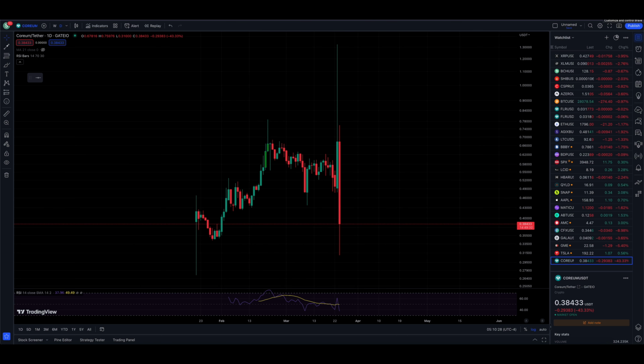And I believe the snapshot has already taken place for the XRP, Sologenic holders or Coreum holders. If you bought Coreum yesterday, I believe it was listed yesterday, then you will receive the snapshot as well, and therefore the airdrop.